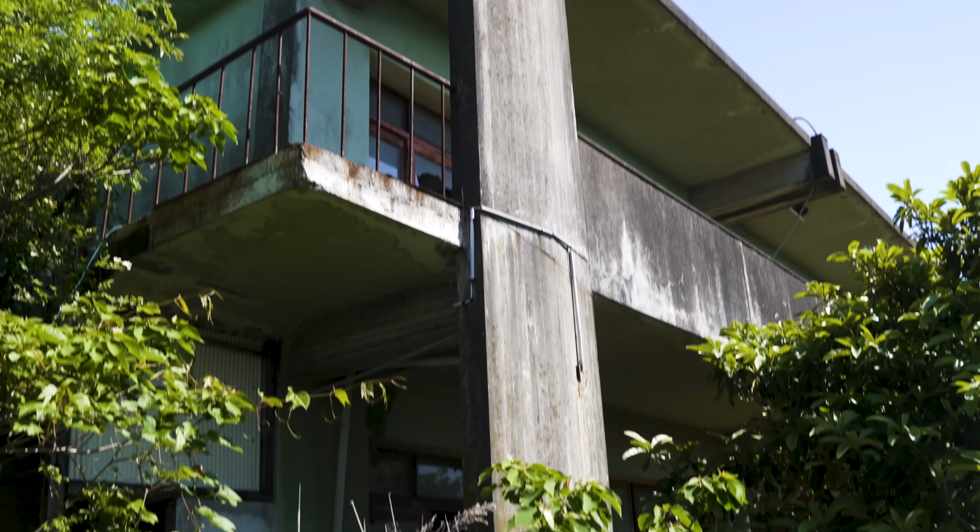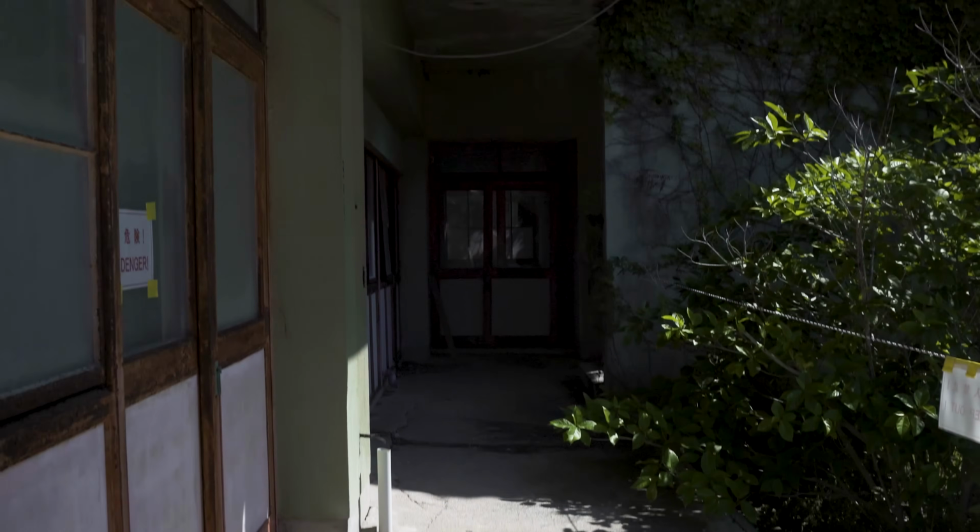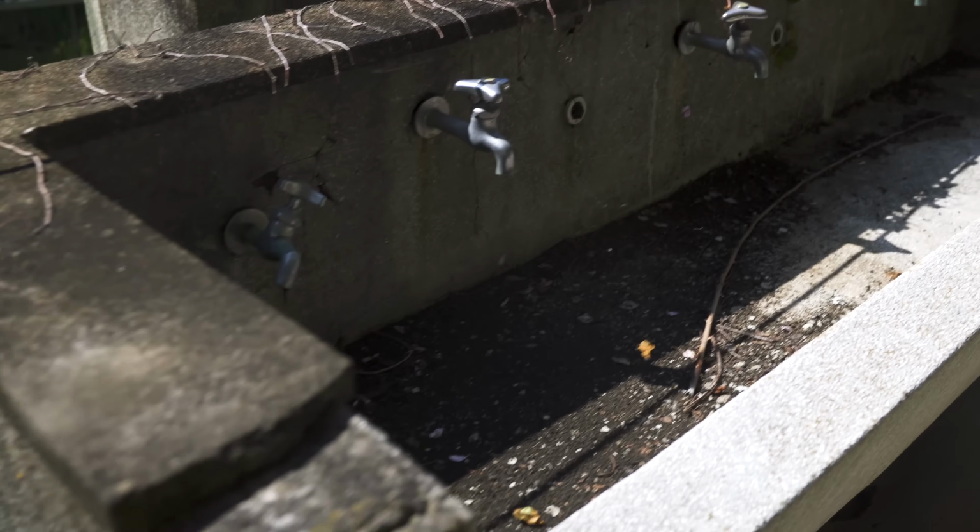Past the cat feeding area, it's mostly abandoned, so we just passed by a couple abandoned houses, and we just reached what looks like an abandoned school. And unfortunately, I don't think we can go inside since they have all the danger tape around it, but we'll take a walk around and see what else we find.